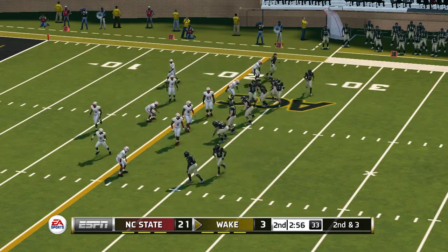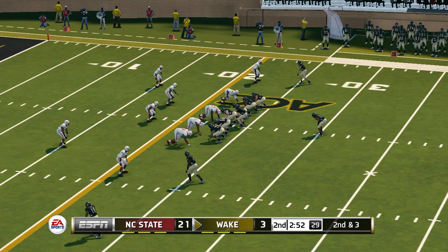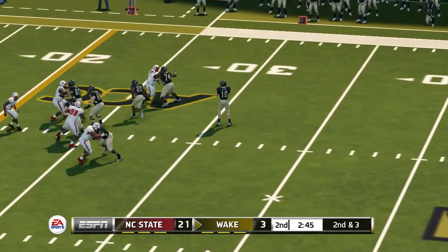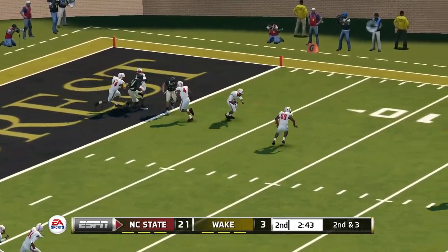Mike Ford, Mike Ford. Here we go, check him out. He's going right. Leaps, picked off.